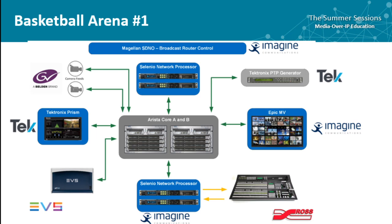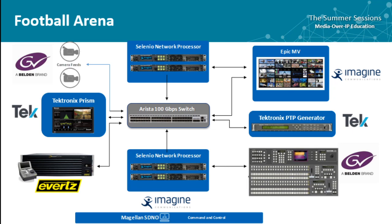The next one, I think, is the football arena. Yep. And here it's a little different because we had the Evertz replay and the Grass cameras, and this one had a Grass switcher. Again, Tech PTP, Aristocore, and of course our SNPs doing a lot of the format conversions and UHD conversions and all that. So again, a straightforward project, but you'll see this mix of equipment is what makes the customer happy and the creative team happy because they picked the cameras they wanted, the switcher they wanted, the replay they wanted, got everything together in one project.